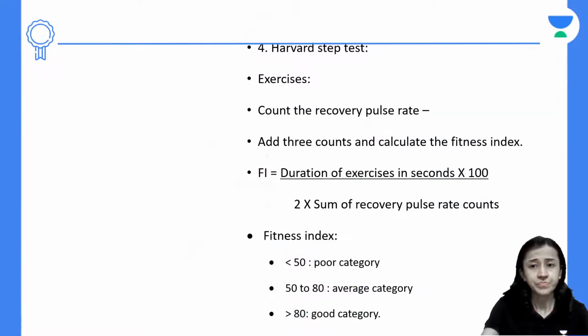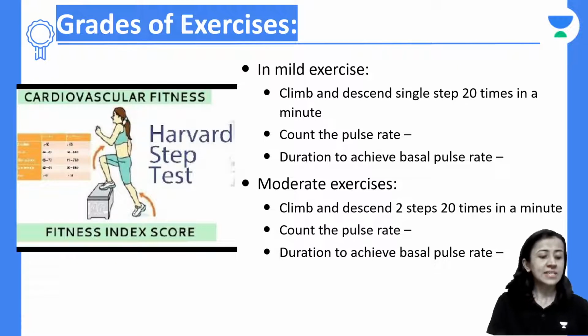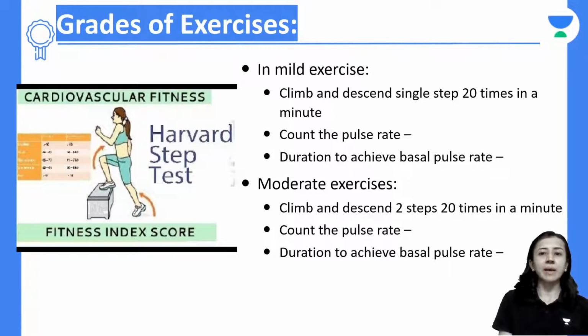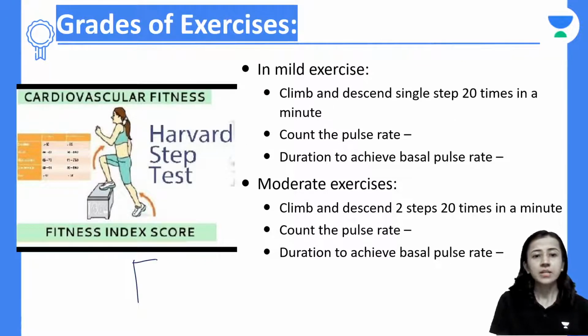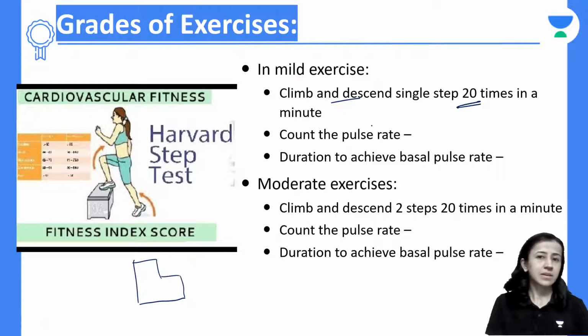Now here, three grades of exercise can be performed: mild, moderate, and severe, in the Harvard step test also. First, mild exercise. In mild exercise, ask the person to step only a single step. As I told you, this is not the standard Harvard step test; this kind of stepper is what we have. So ask the subject only to climb up and descend a single step 20 times per minute. This is mild exercise, only for 1 minute, 20 times up and down.